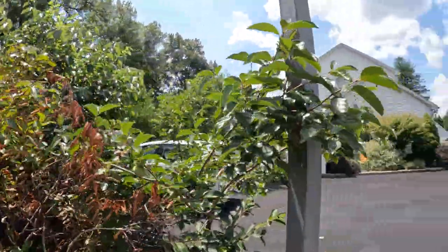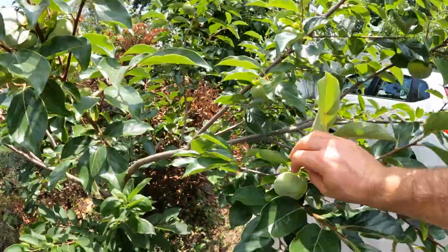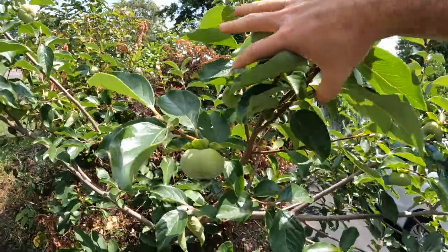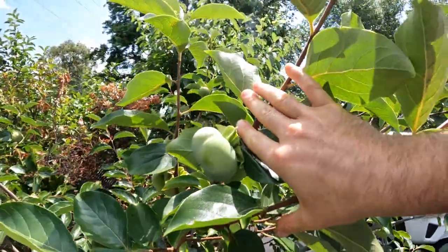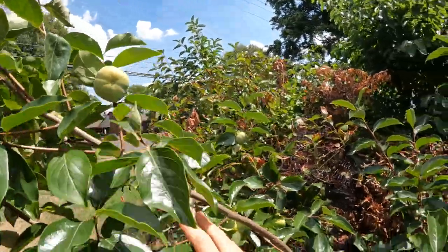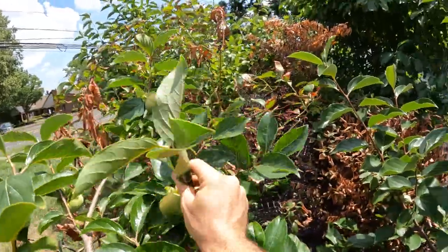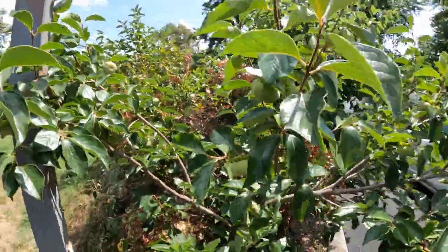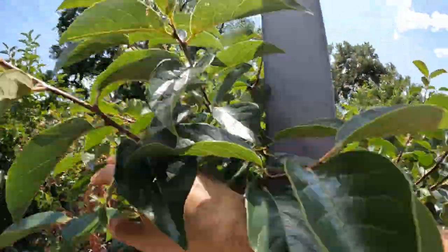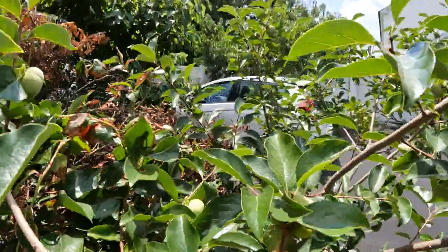It's supposed to be one of the earliest Asian non-astringent types, Fuyu type. I don't know when this Tam Cam ripens. This is the first year I'm seeing flowers or fruit, and I'm seeing a lot of fruit. This tree seems to be very, very productive. And here in zone 7A, it seems to be quite hardy. So all these trees are doing well. I don't expect any of them to ever really take cold damage.